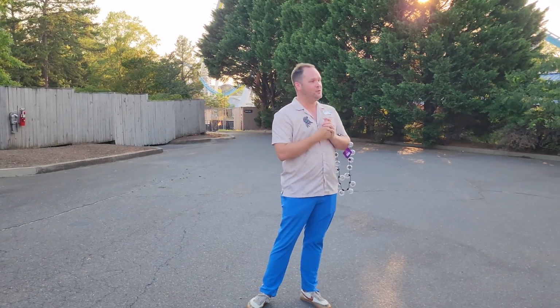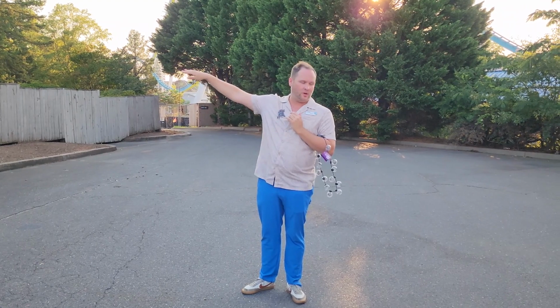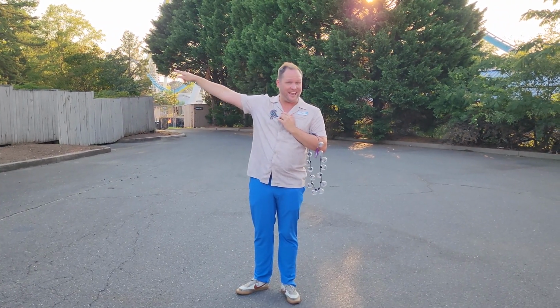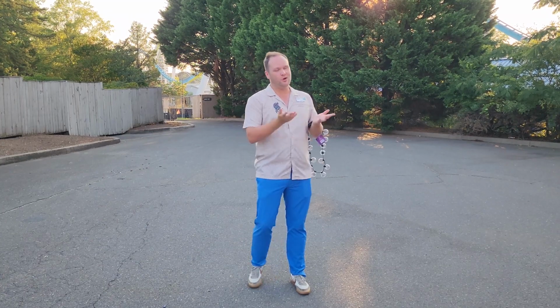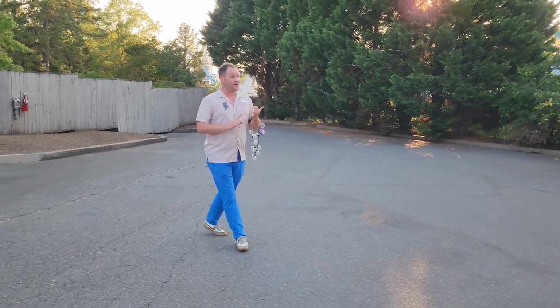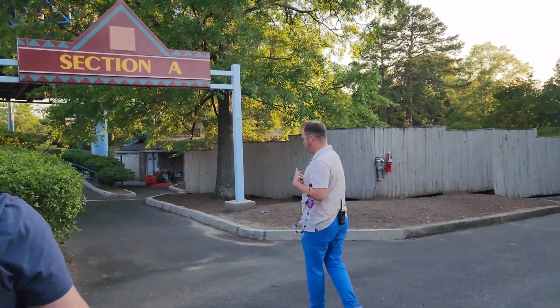So once those gates open at 5, folks with wristbands, everyone will come this way, and I'll walk you through what happens. But they're going to go through the section A sign right here. Those with wristbands will head down, and those without will head to section B and C and find whatever seats they like. Cool, so we'll head that way. We can also show you where the restrooms are and where first aid is as well. So that's another important part from an operational standpoint.